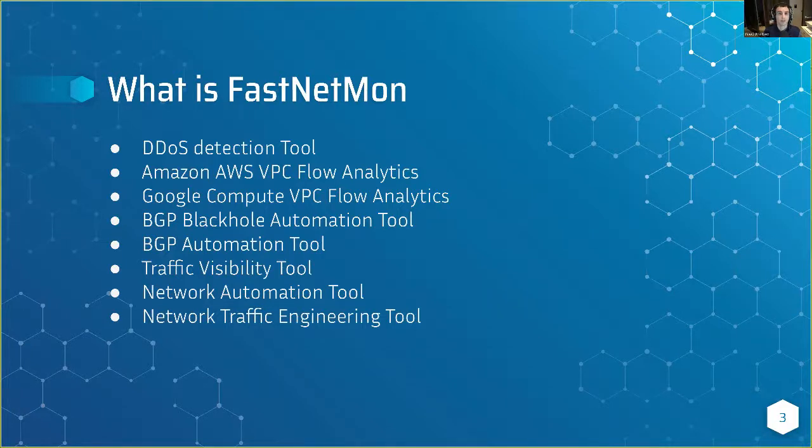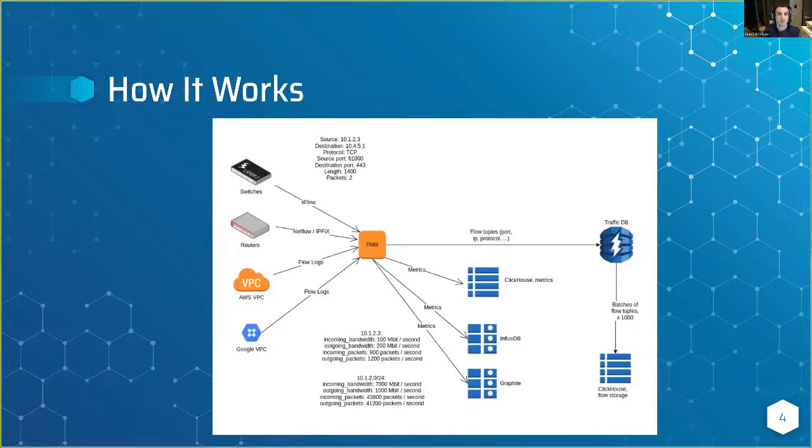So let me show you how FastNetMon works. I expected this diagram may scare people, so let me talk a little bit about it. Because we are talking about data, in the center of this diagram you can see FastNetMon. Just to explain what FastNetMon is doing: FastNetMon is a great aggregation engine. So what are we aggregating, and why are we aggregating?